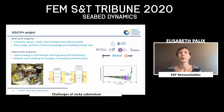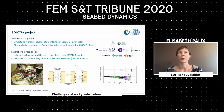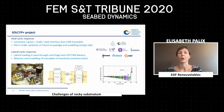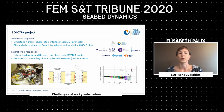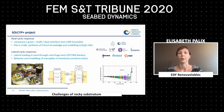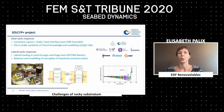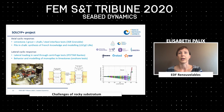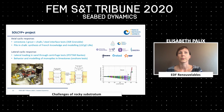And I should also mention the SOLCYP Plus project that is run through France Énergies Marines. This project is a follow-up of the SOLCYP project. The idea was to provide some guidance on the effect of cyclic loading for monopiles. So we tested sand, but also calcareous rock like chalk and limestone.